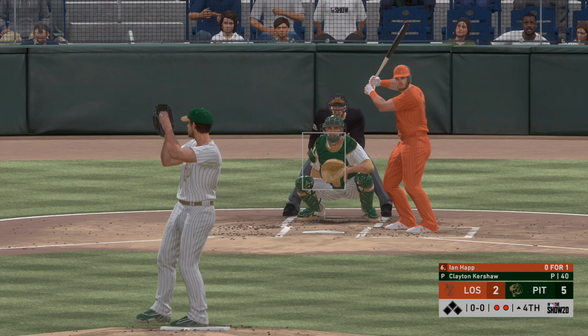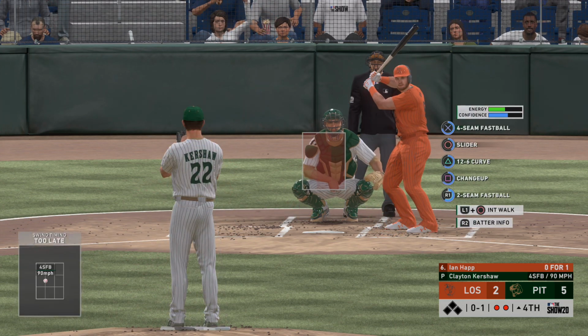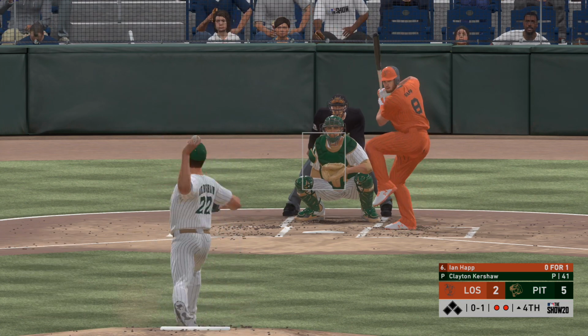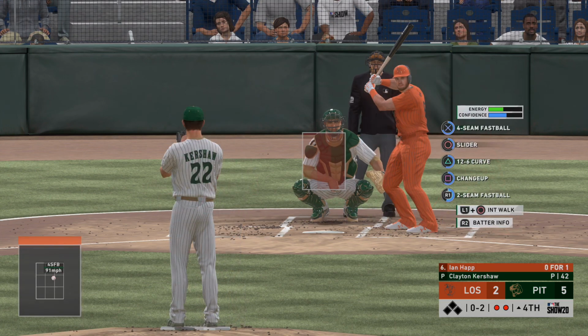First pitch of the at-bat. Good fastball as he gets the swing and a miss. Bases are empty here with 2 men out. Into the corner and slicing foul.